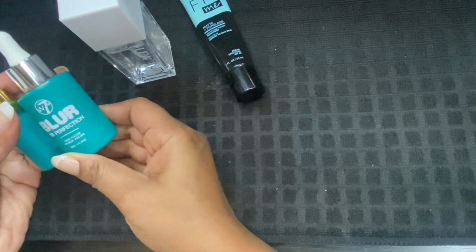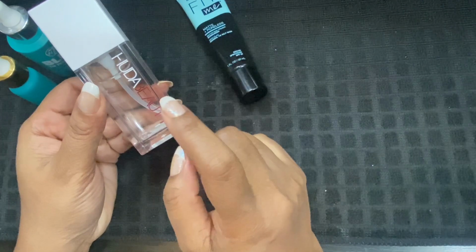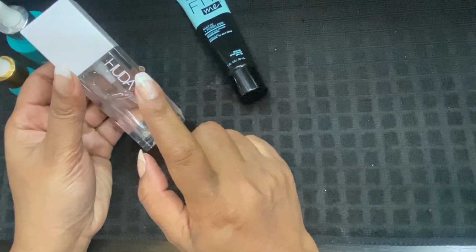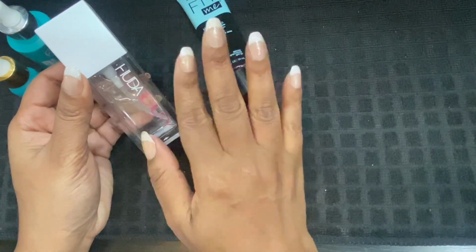I also have this Huda Beauty primer. This is the Water Jelly, and it is a hydrating primer. Since I went with some matte foundations, I need a hydrating primer just to make sure I'm not too matte.